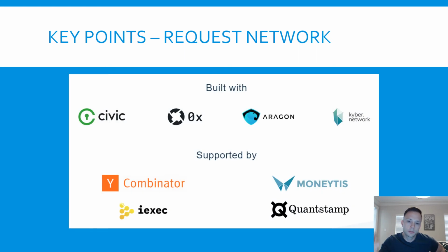So some of the key points at the bottom of their website, you can see it's built with, and I don't fully understand when they say built with, but I guess it's tied in with Civic, which is the, oh my gosh, why am I blanking here? The privacy of your information, personal information, things of that sort. So that would make sense when you're sending invoices and information. 0x, Aragon, Kyber Network, also supported by all those things at the bottom there. That makes sense because they'd been tied to the Monetis, please don't kill me on the pronunciation of that, the Y Combinator, and then Quant Stamp at the bottom there, iExact.